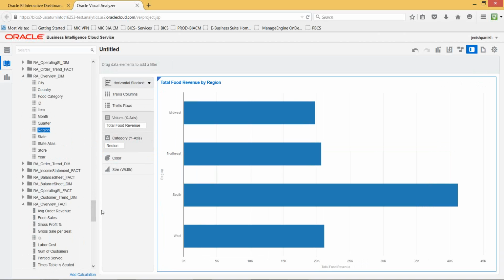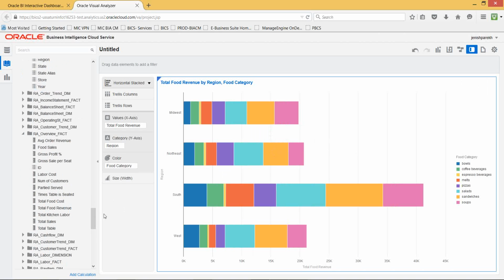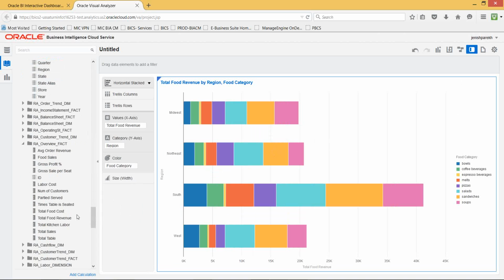I'm also interested in food category, so I'll further break down the total food revenue into food category. As you see here, the graph automatically changed from a bar chart to a stacked bar chart without any further inputs. It recognizes the data pattern and changes automatically. And let's say I can also use the size width of this bar for a different fact. I have total food cost, so I can place it here.